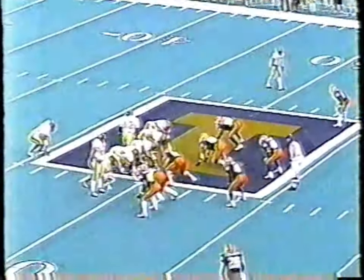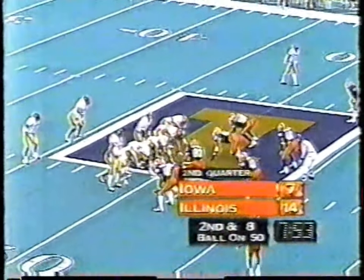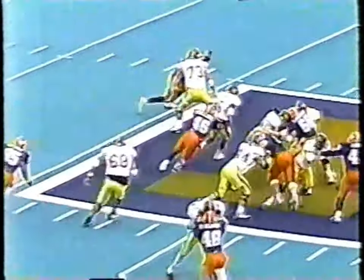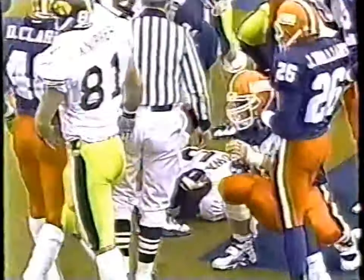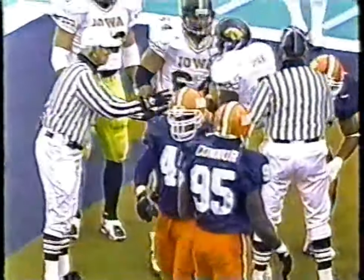2nd down. Sherman calling the play at the line, resets his backfield. Sedrick Shaw. Dennis Stallings slowed him up, and then he got plenty of help from his friends. It's been a very active defensive front here today for Illinois. A gain of just a yard on that play.